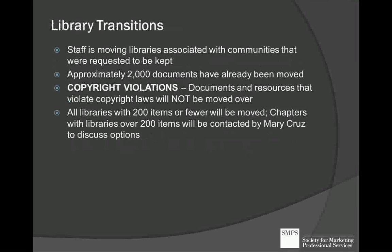So as you start getting into MySMPS, even during the soft launch, there might be areas where some of the libraries are still being populated and might not be there. Don't panic. We're working on it. And like I said, you can certainly go in and clean out items from the current MySMPS, and Mary will get to that last bullet about the very large documents. The one thing I do want to talk about is copyright violations.